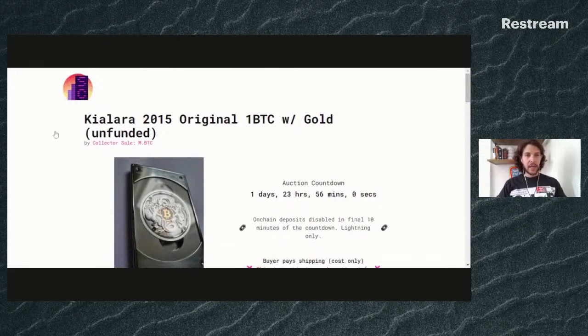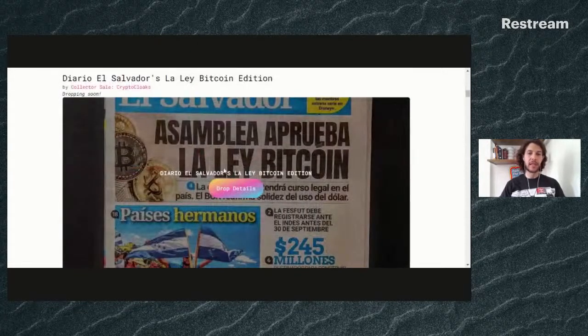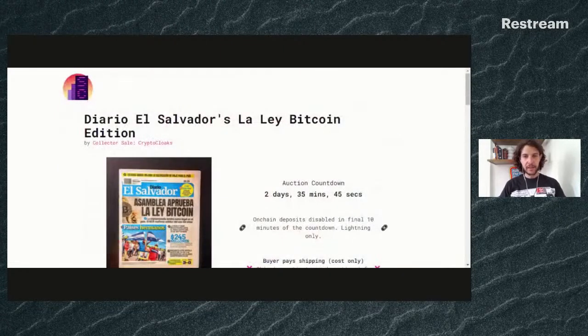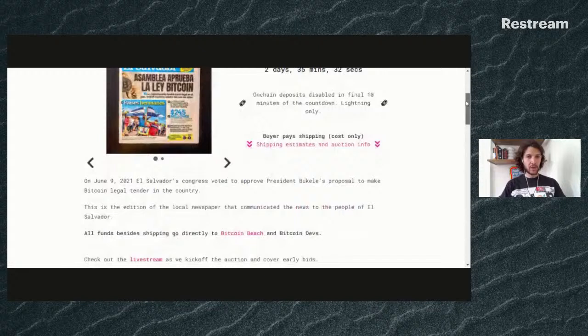What else? That's not it. We got more. Celebrating a beautiful moment in Bitcoin history. It's the Diario El Salvador's La Ley Bitcoin edition. This is the newspaper communicating the news of El Salvador officially adopting Bitcoin as legal tender. On what date? This was June 9th, 2021.